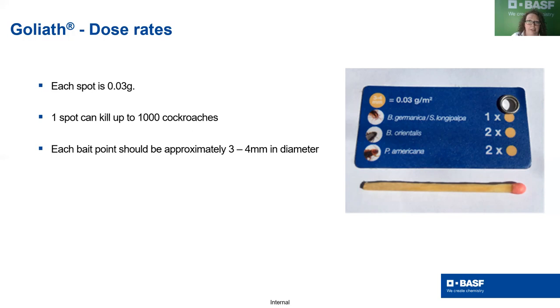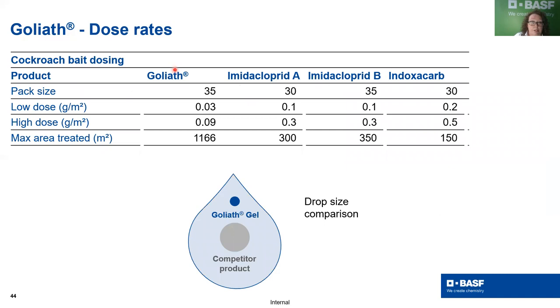If you look at that compared to competitive products for dosing rates, we've got Goliath here, which is a 35 gram pack, with a low dose rate of 0.03 grams because it's one spot to three spots. Maximum area treated is 1100, we'll say about 1200. That's one tube. If we look at the other products in the marketplace, the imidacloprid products and indoxacarb products, it might look expensive, but it goes a hell of a lot further. Our droplet size is so much smaller.